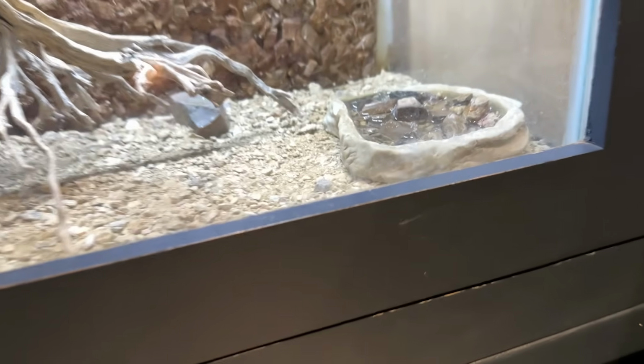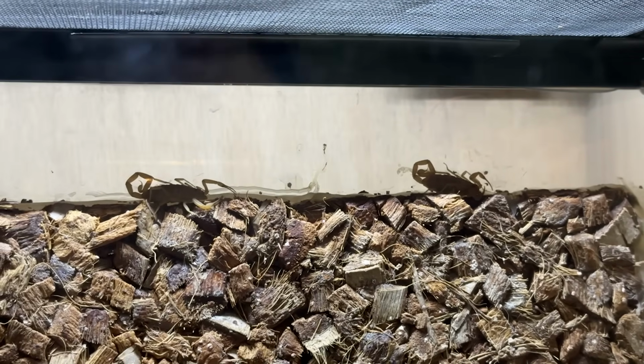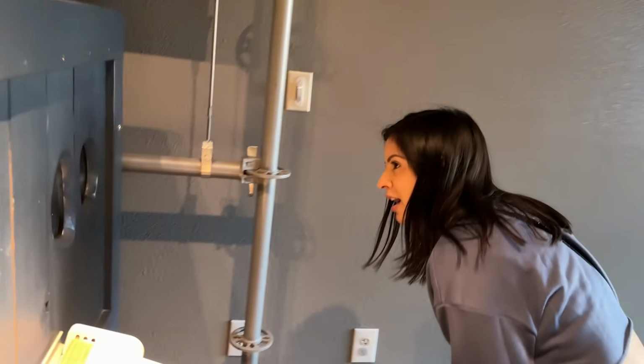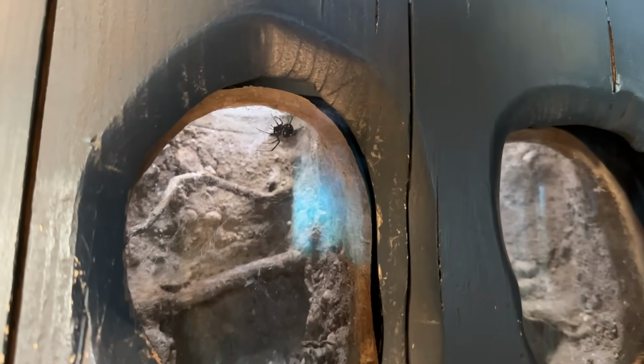Where is it? Is it still in there? Oh, there it is. Oh, hell to the no. Oh, there's a spider right here. No. I hope it's still in there. A black widow. Oh dear. Oh, I see it. Oh my nachos. Two of them. No, thank you.